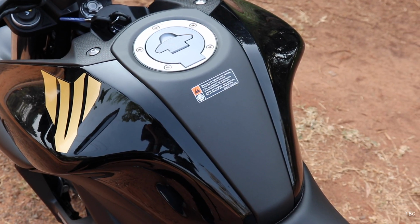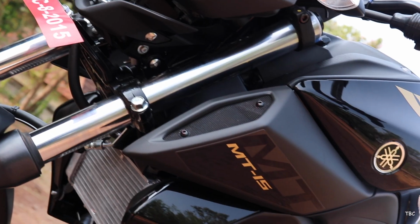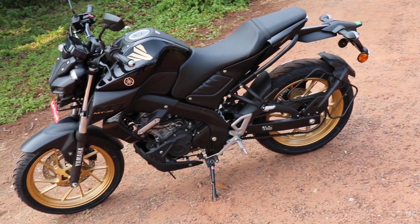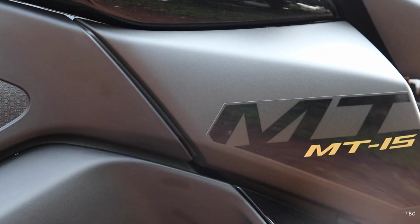I mean, the fiber used in the tank feels solid, and that can be felt in each and every part. And yet this tank's design is also a very fierce type one, which has enough bulk and curves, and also the graphics is not overcrowded. I do like the branding used, and overall I'm a fan of this tank's design.